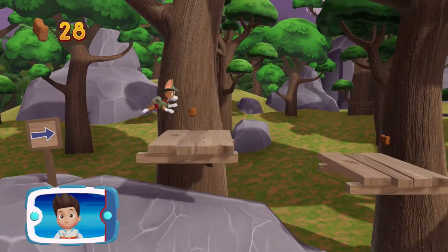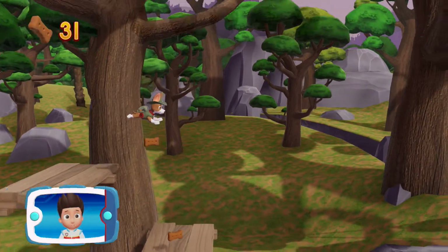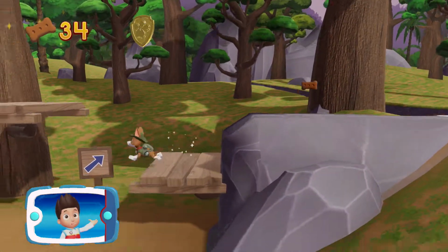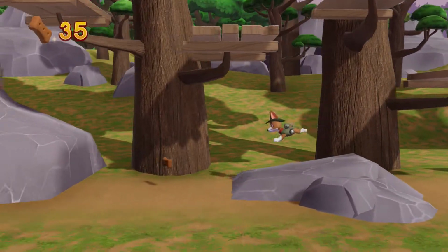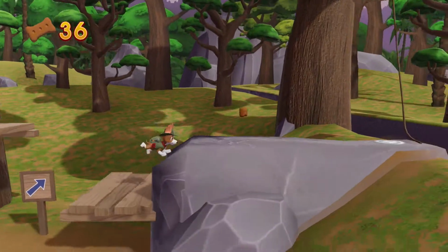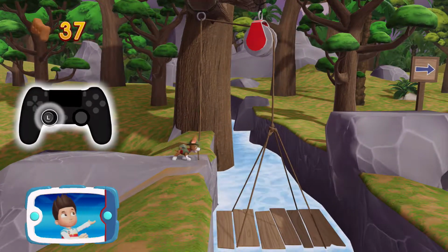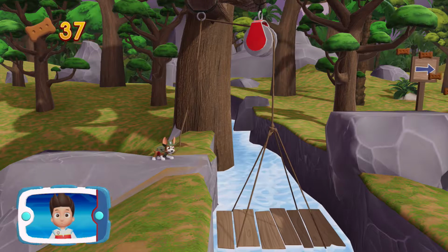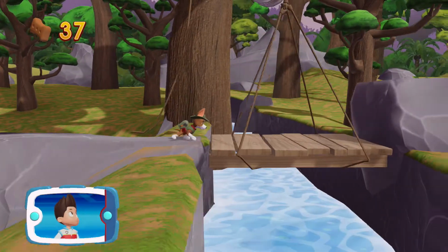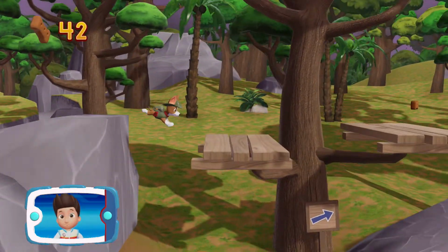I'm detecting a golden paw print somewhere nearby. You've got the golden paw print. Collect all of the golden paw prints that you find. To pull the rope to the left, move the left stick. Go quickly. You have to get through the path before it closes. Find all the pup treats that you can.